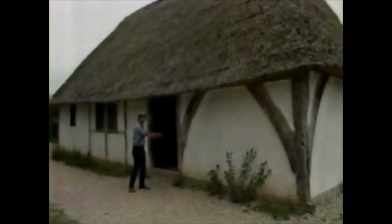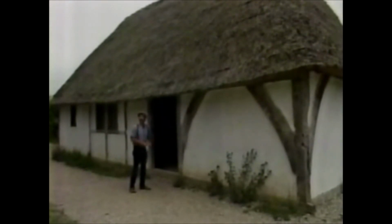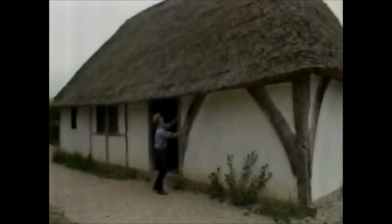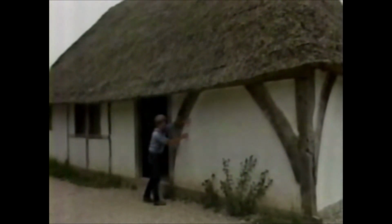The fire was in the middle, and the smoke drifted up through the thatch. And in that one room, the family, the servants, everyone lived, worked, slept. That's where it all happened. And you can see the great timbers and the way it's infilled with the wattle and daub. This is what the wattle and daub looks like when it's daubed and whitewashed over, the great oak timbers.